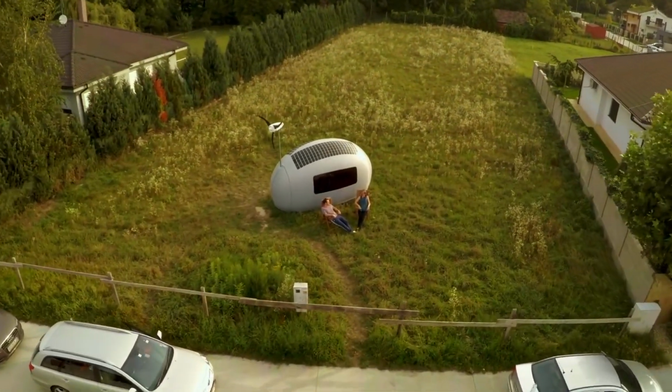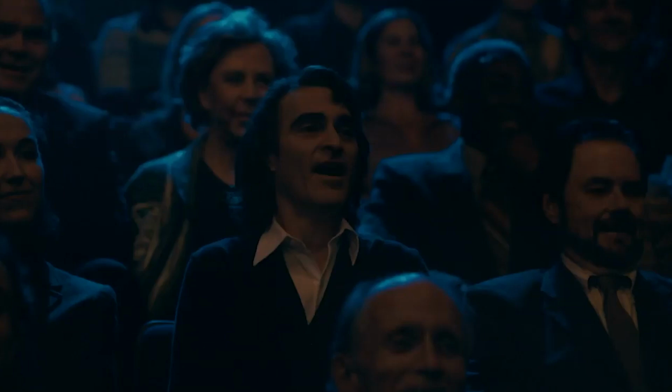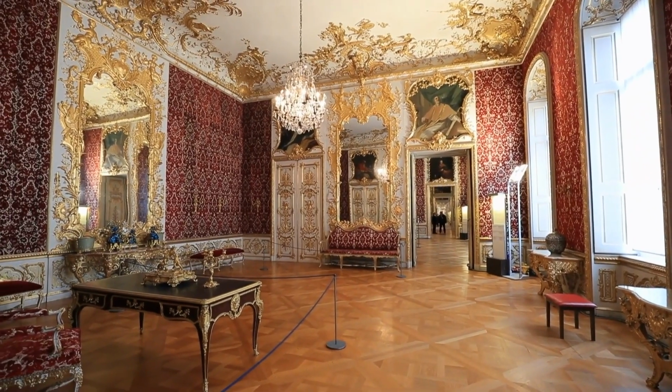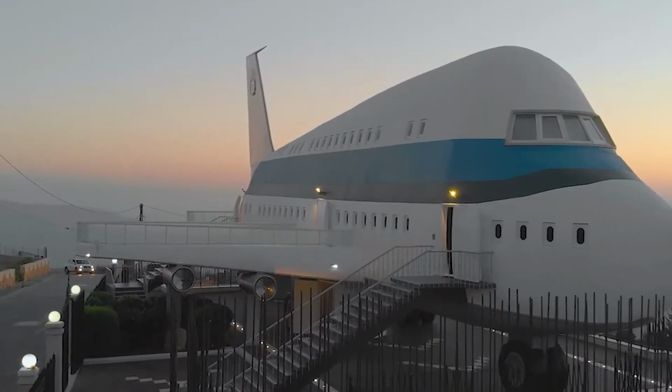From a house that's quite literally shaped like an egg to one that's dedicated to toilets, these houses are laughed at by many, but what they hide inside is truly unique. These are some of the craziest hidden gems in real estate.